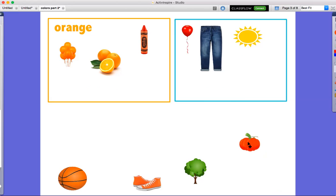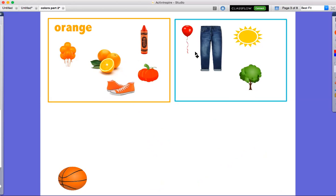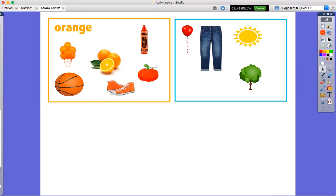What about this pumpkin? Pumpkin is orange. This pumpkin is orange. What about these shoes? Yeah, these shoes are orange. This tree is green, a green tree. The basketball is orange. Is the basketball orange? Yes, orange basketball. Orange, not orange.